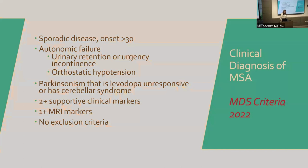But if we are using the most stringent criteria, the patient needs to be over the age of 30. It's a sporadic disease. We don't have a better explanation from other diseases that could be causing their symptoms. And they must have some kind of autonomic failure, specifically defined by either urinary retention, urinary urgency incontinence, or orthostatic hypotension. And in the most stringent criteria, the Parkinsonism of the patient either is not very responsive to Sinemet or levodopa, or the patient has a cerebellar phenotype. So that's the MSA patients. There need to be 2 clinical markers that support 1 MRI marker, and we'll just go into what those are.